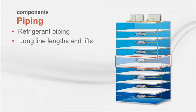Each component in the system, the outdoor unit, indoor unit, and heat recovery control module, are also connected by a series of refrigerant lines. Depending on the number of indoor and outdoor units, the quantity, length, and the lift of these refrigerant lines can be substantial. The sum total of the lines can be thousands of feet. This allows outdoor units to be placed a significant distance from indoor units or even on the roof of multi-story buildings. So now we have an understanding of what the system looks like, the components that make it up.